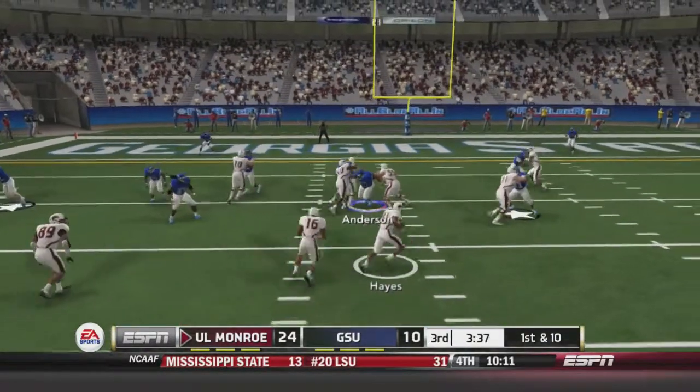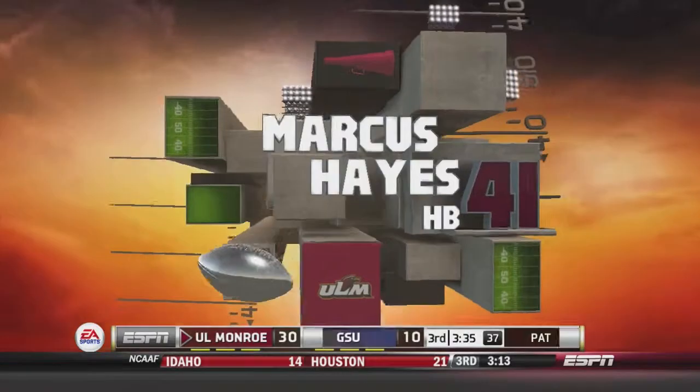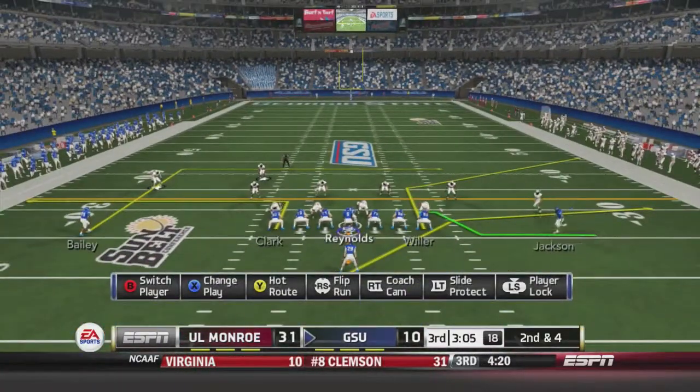On that next play, Caraway will hand off to Hayes up the middle, and he has the first down and a touchdown, putting Louisiana Monroe up 31-10 now. Georgia State has to find a way to come back into this game.